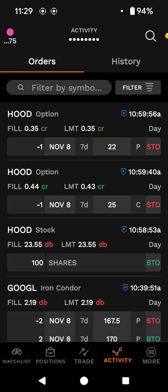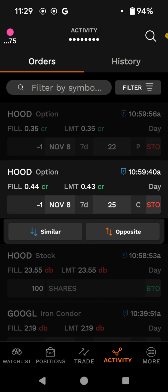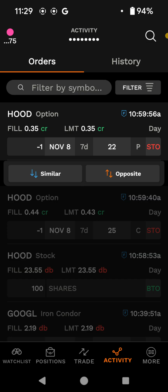So for HOOD, I bought 100 shares at 23.55, and I sold a covered call at 25 for 7 days out. So I'll get a good amount of gains if it goes above 25 here. You get the capital gains from 23.55 up to the 25. And then I also sold a cash secured put at the 22 strike and took in 0.43 premium.